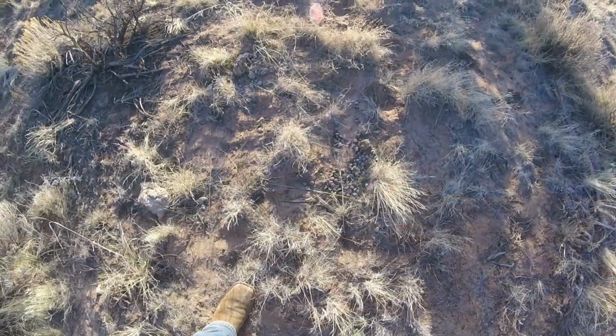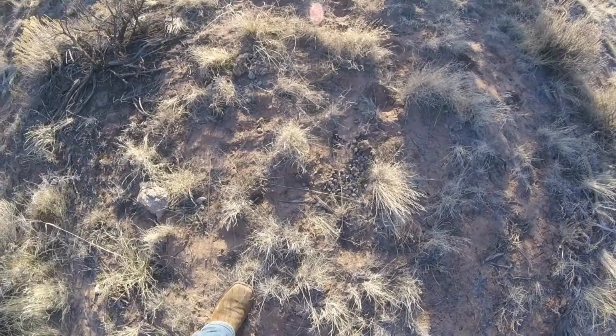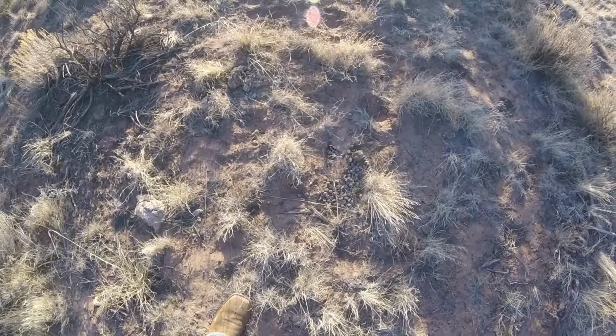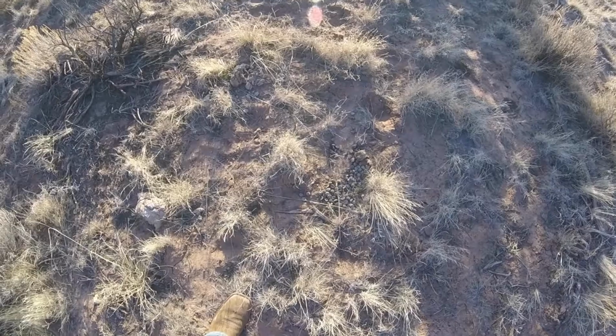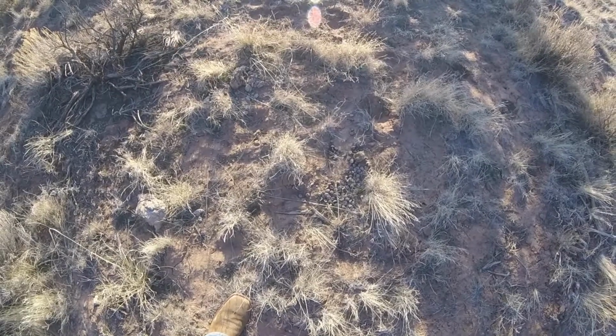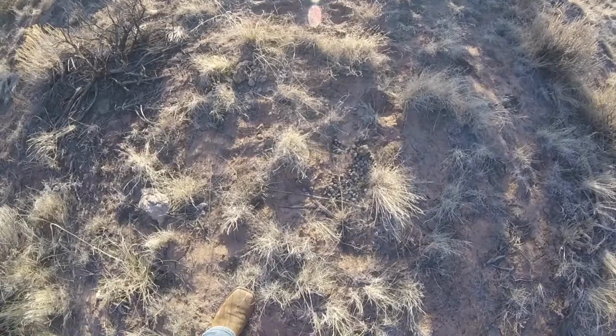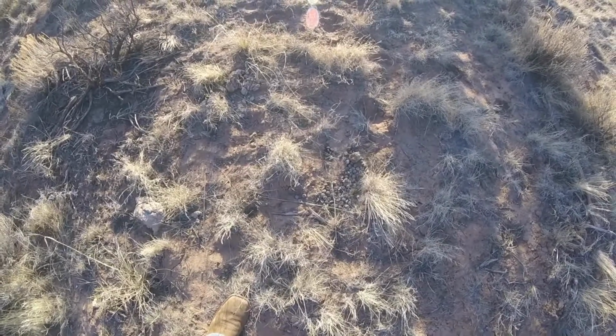Here you go, folks. That's elk. Really old, but it's elk. Deer's smaller. Antelope looks more like a bean, but that's elk's gat.